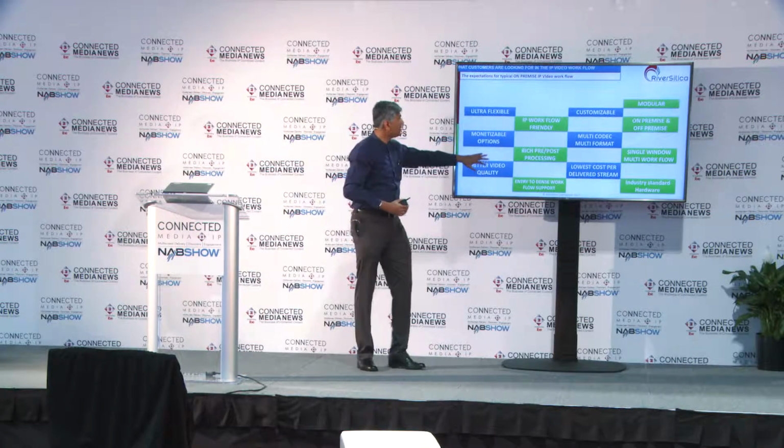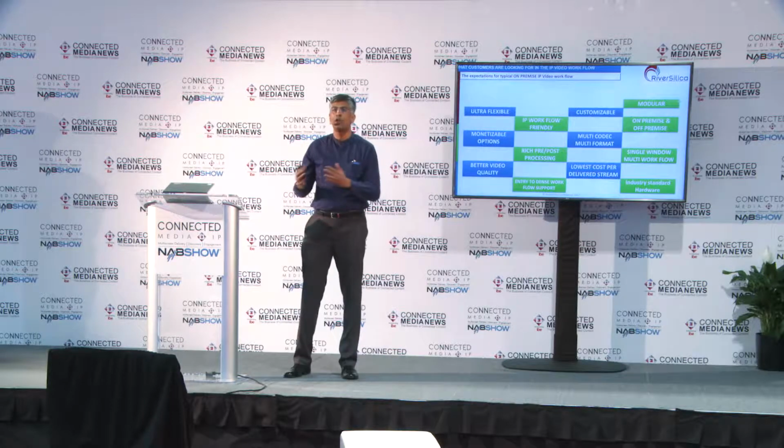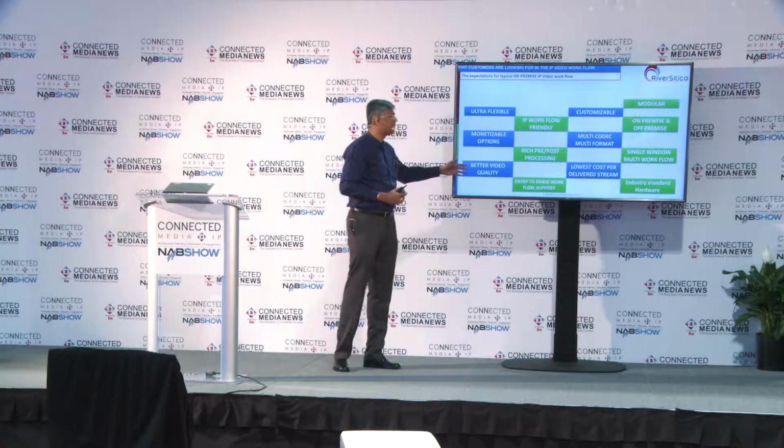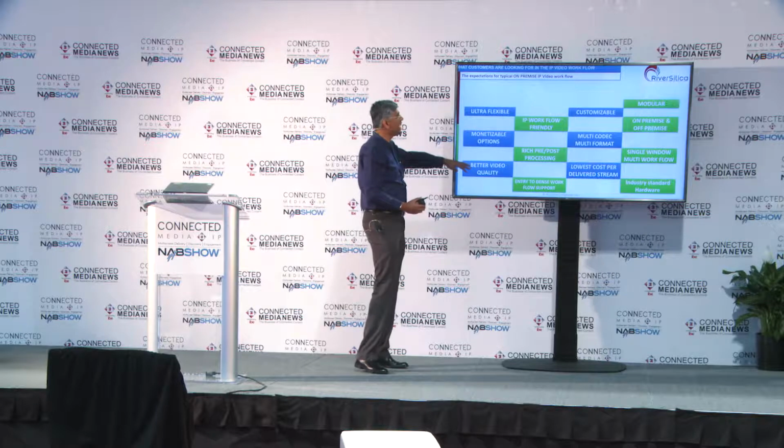And rich pre- and post-processing. Post-processing and pre-processing are pretty important for managing quality. It's not all about workflow. Video quality is a very critical aspect when you're doing an OTT delivery, and the higher the video quality, the more we need to build, with the 4K and 2K videos that are going on the OTT market. So in an IP video workflow, the largest consumer being the OTT market, video quality is very, very important. What kind of video quality we need to give, and how exactly you can statistically balance between the processing capability and the video quality, is another important attribute that customers look for today in an on-premise video IP workflow.